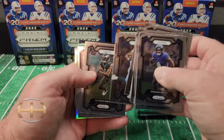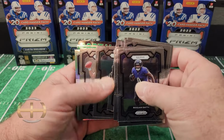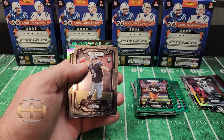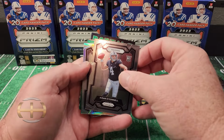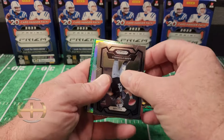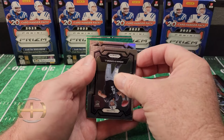Micah Parsons, Trevion Williams, Ramsey, JuJu. Really thought that the Ravens were going to get there. Aidan O'Connell. The Lions, that would have been pretty cool. Here's a silver. Upside down. Let's see. Give us the one. Come on.